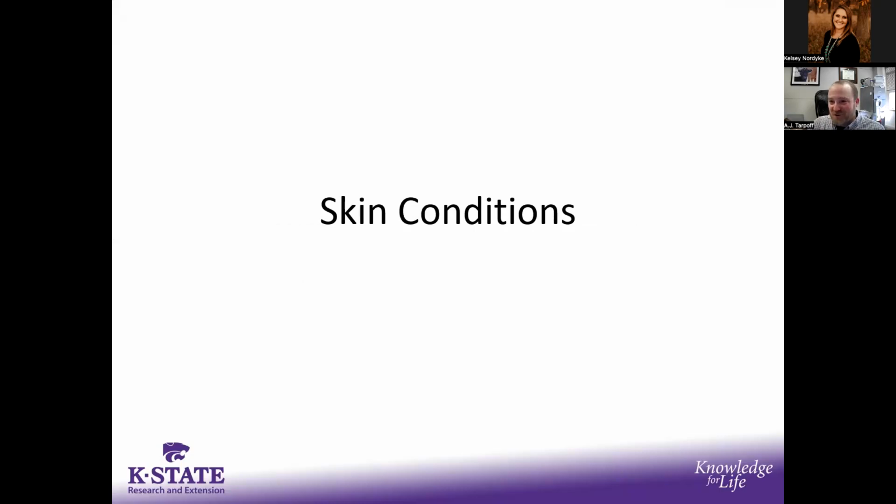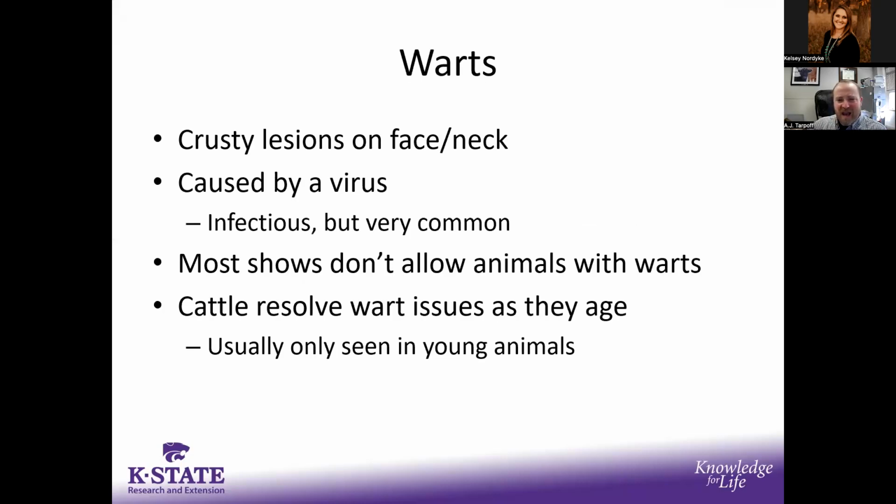These are very visual. We know what normal hair looks like. We know what the hide looks like on our animals. Everything is smooth and kind of the pristine sheen that we will see on some of our cattle. But there are some circumstances where it doesn't look so normal. And the first of which are warts, right?